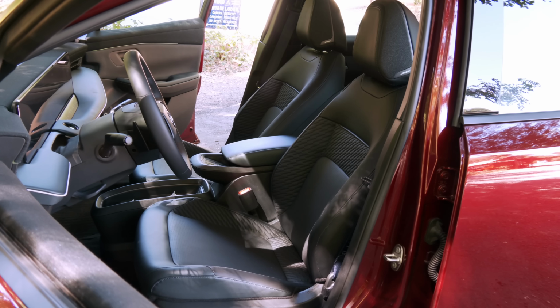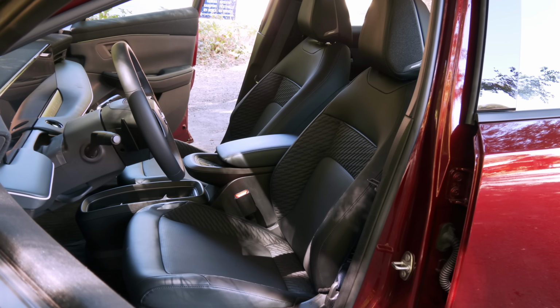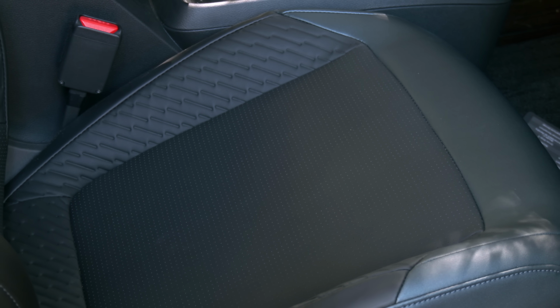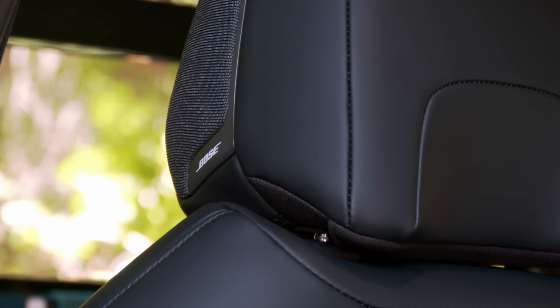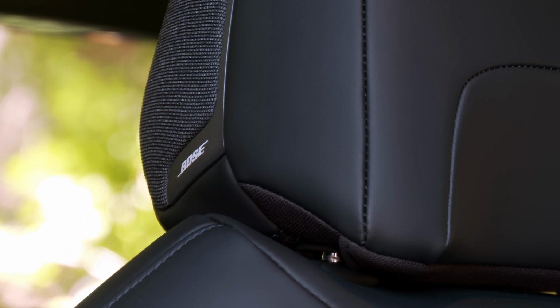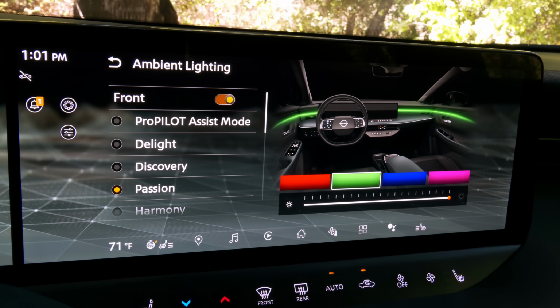Nissan's zero-gravity chairs are heated and quite comfortable. Supportive bolsters hug gently. Tailor-fit synthetic leather is soft to the touch. The driver's is powered with memory. Passengers get old-school manual adjustment. Both Cole and I agree the Bose system has rich, punchy sound, worth upgrading to Platinum just for that. Ambient light strips add some pop at night. Platinum adds colors to choose from.